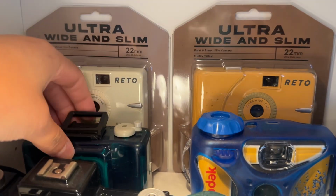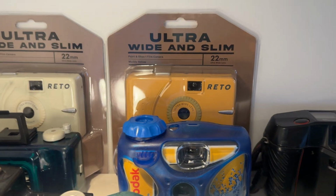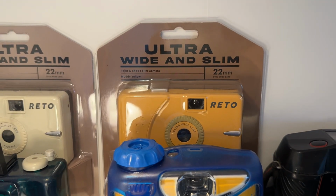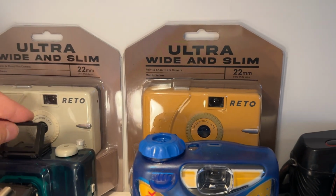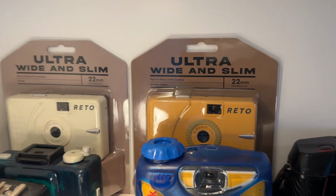Oh, here is my other wildcard camera. These two cameras, I've not used them yet, but it's 22mm lenses, guys, so it's really wide. The only thing about it is that there's no flash, but it makes sense because it's a wide angle lens that it doesn't really need flash, but that would have been cool to have.